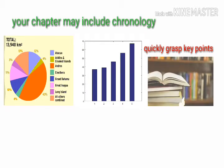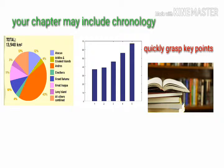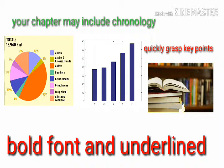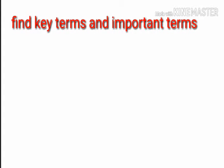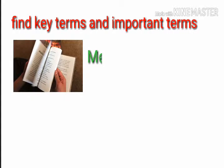If you are using a textbook, focus on any key terms that are in bold font and underlined. You can also start at the end of the chapter to find any key terms or important concepts listed there before you start reading. Then skim the chapter for this information.